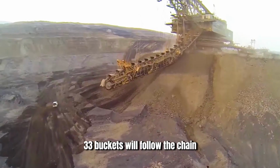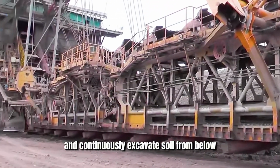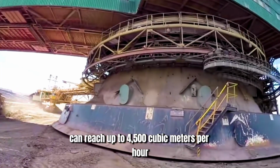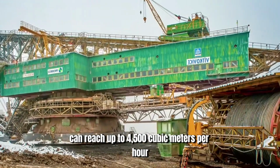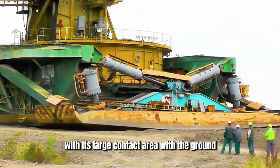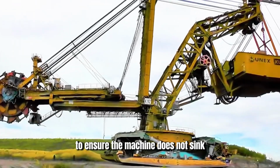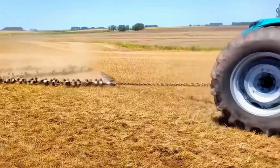During operation, 33 buckets will follow the chain and continuously excavate soil from below. The excavation volume can reach up to 4,500 cubic meters per hour. At this time, the enormous circular base will exert its advantage, with its large contact area with the ground evenly distributing its weight to ensure the machine does not sink. How amazing is that?